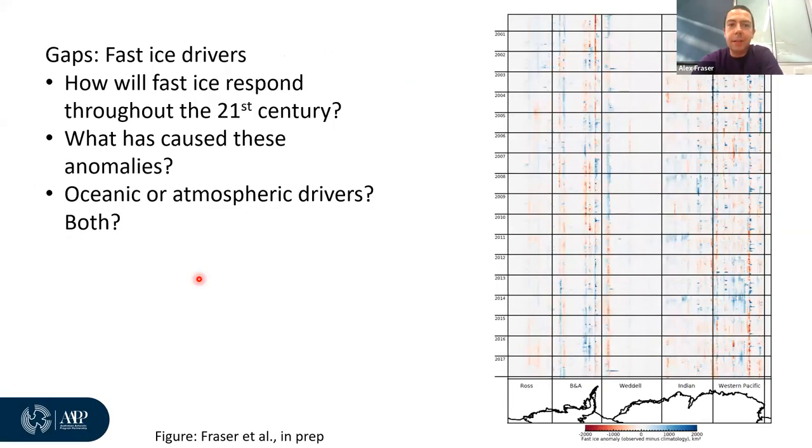As I mentioned before, one of the huge outstanding gaps is knowledge of what drives fast ice. So until now, there's really only been small regional studies of what drives fast ice. We still don't know half of what happens here. What's driving these positive and negative anomalies in fast ice? Is it the ocean? Is it the atmosphere? Is it both? Are both important in all regions? There's several PhDs of work that could be done on this problem. And the incorporation of prognostic fast ice into regional models is really going to move this game forwards a long way.